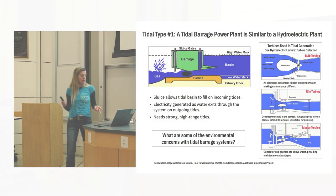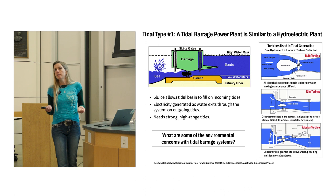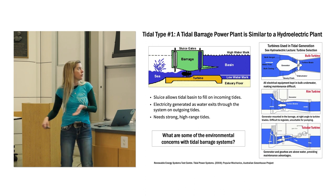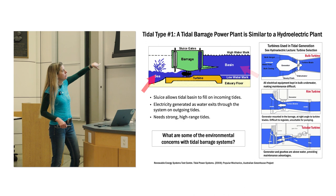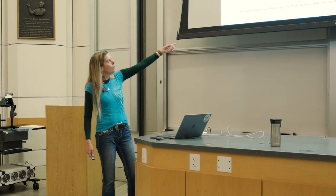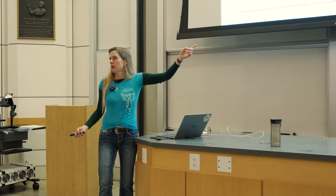Okay, so in the video kind of talked about this, but how does a tidal barrage work? It's like a hydro dam, except that you're letting the water flow in through the turbines going one way and then out through the turbines going back. And so it's kind of like filling up your basin with high tide, and then you let it flow back out at low tide. Again, predictable, but not dispatchable. We can't pick.